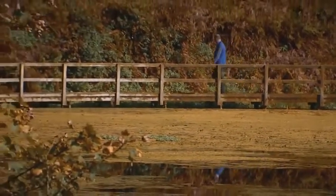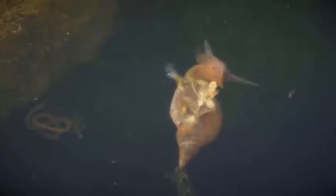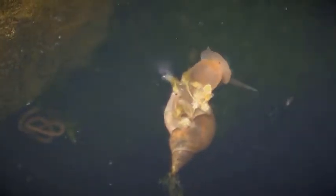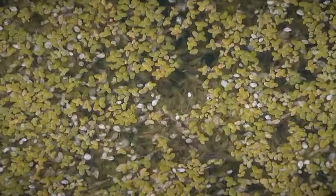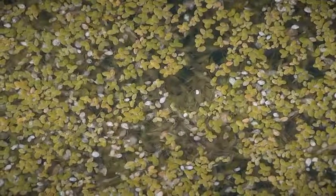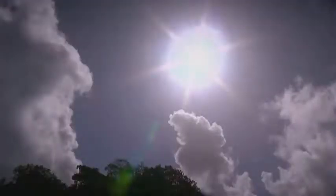And while you're down by the pond, it's worth keeping your eyes open for two kinds of snails. The very common pond snail and the ram's horn snail. And also this small plant, the common duckweed.